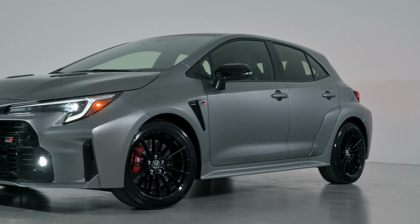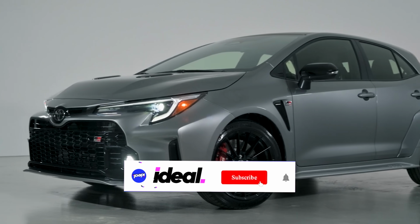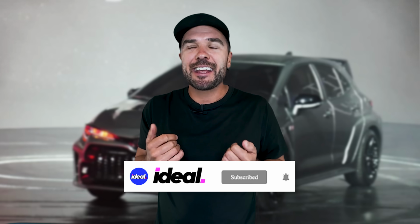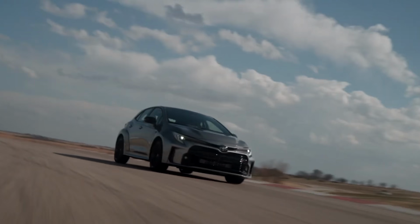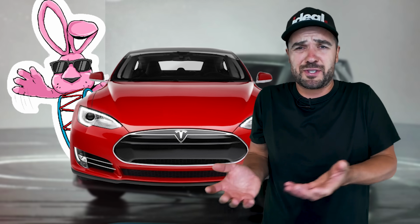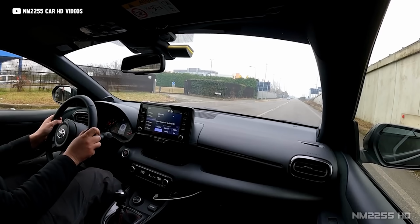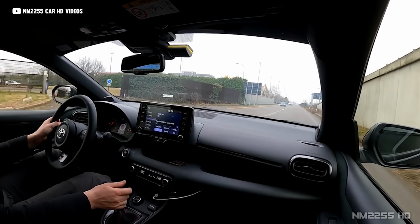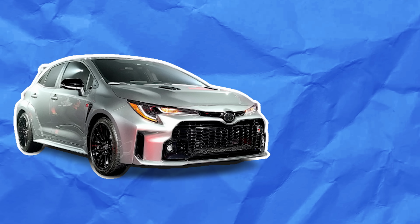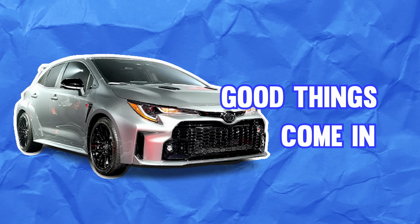And this new GR Corolla takes that exciting DNA from the 80s and brings it into the 21st century. What we got, I cannot believe that I'm saying this in 2022, is this little hot hatch that burns fossil fuels and not an Energizer Bunny powered EV that doesn't make all the right snorts and snarls us enthusiasts love. As my mom says, good things come in small packages.